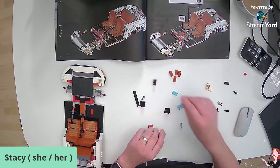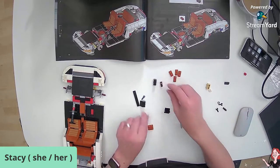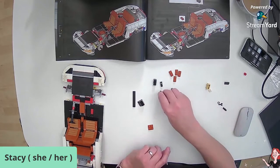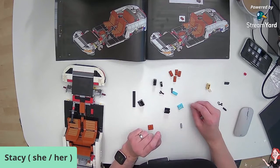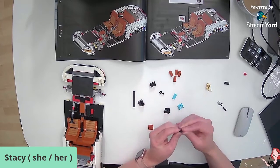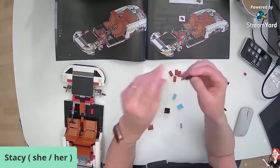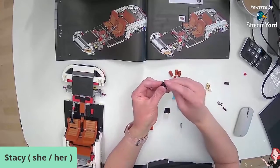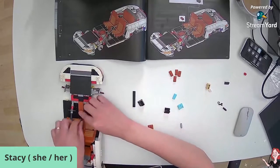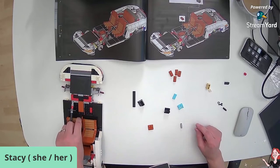We need that black bit. We need a connecty bit, a ball joint, a hook, and that's it. So we stick the ball joint into the connector bit. We put the connector bit onto the hook, and the hook goes into there, and there's our gear stick, which gets mounted in the middle of the car. I guess it's an automatic, so it only goes forward and back, a sequential gearbox.